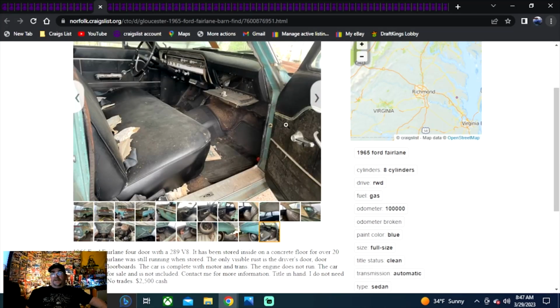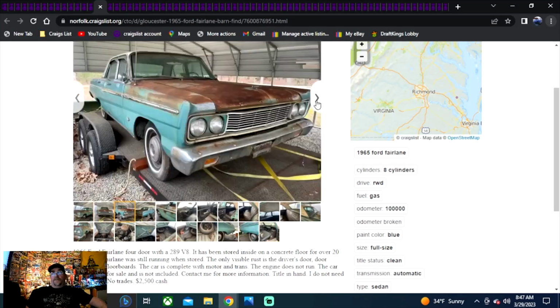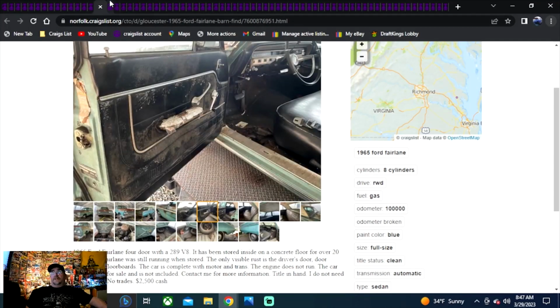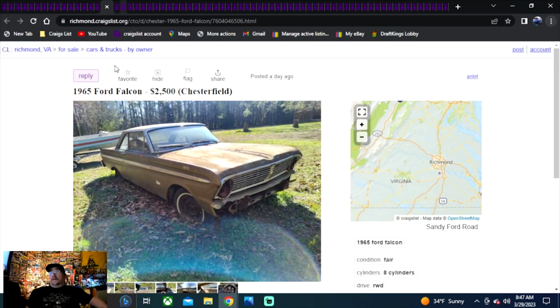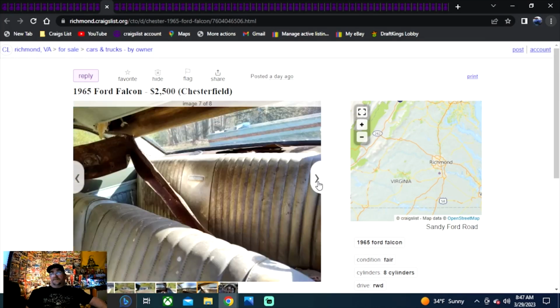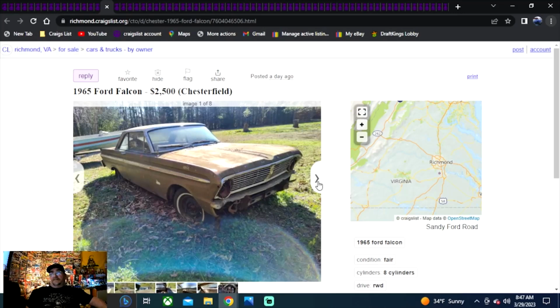No trades, $2,500 cash. That's a cool buy right there. I'm digging that one a lot. That'd be a cool sleeper, grocery getter. It's going to be Richmond, Virginia here, 1965 Ford Falcon, $2,500, a day ago. This car could have been the pick of the day. Looking for a cool hardtop Falcon. 65, boom, there it is.